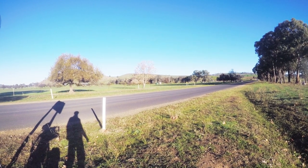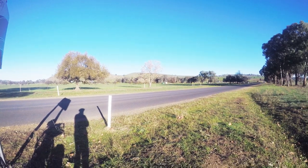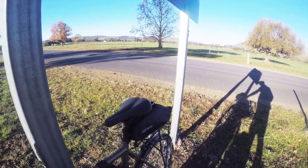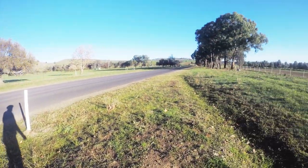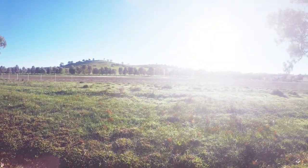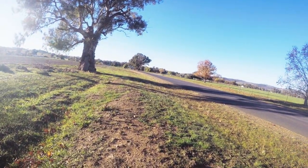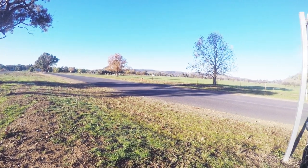This is halfway between the Hume Highway and Junee. Or maybe it's halfway between where I camped and Junee. I don't know. But it's about 8:30, I'd say. I'll just check that. Yeah, it's 8:36, so it's a beautiful morning. The frost has just about melted, and I'm on River Road, which follows the Murrumbidgee River. So, again, perfect for cycle touring because it's just flat, dead flat.